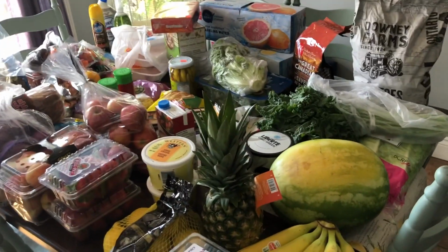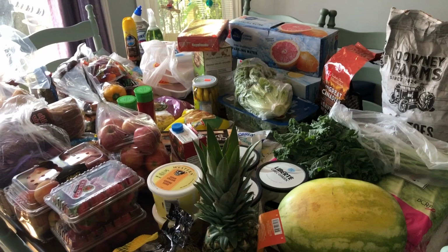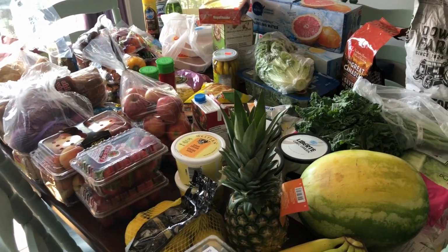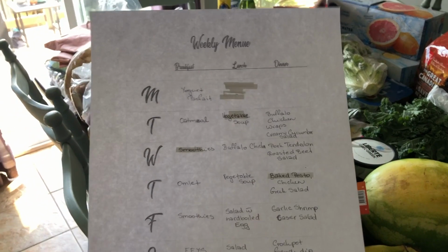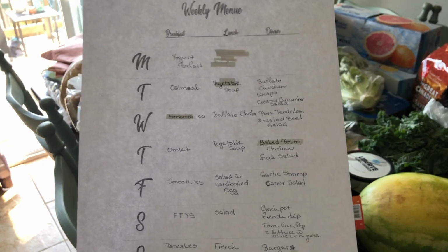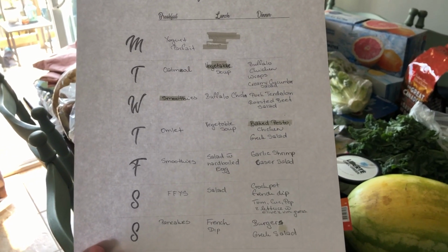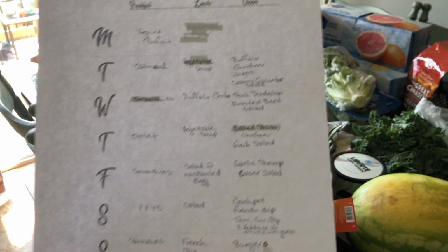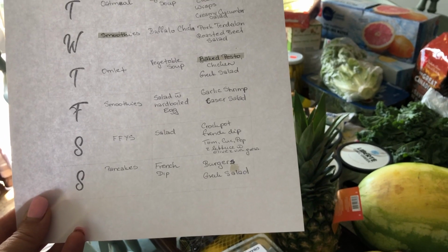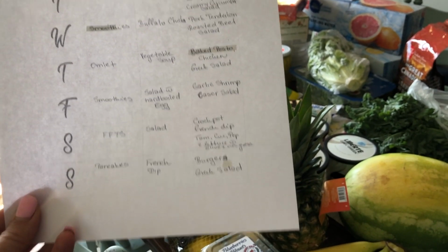Today I am sharing with you my grocery haul as well as weekly meal prep and food prep for the week. So last week I shared how I meal plan and I shared my weekly menu. So this week I am sharing with you what I have bought for this week's menu. So there are dinners here: buffalo chicken, pork tenderloin, baked pesto chicken, garlic shrimp, crock pot French dip, and burgers.